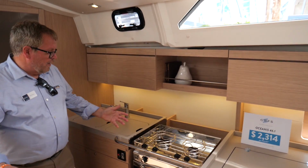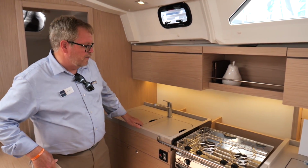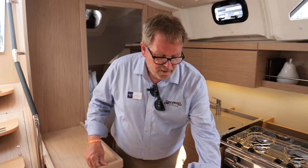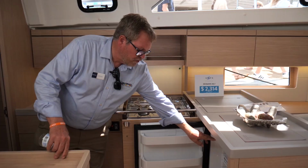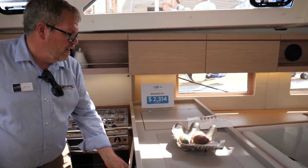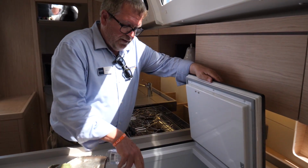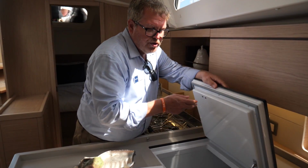Okay. We've got a U-shaped galley. You can support yourself and wedge yourself very easily in on both tacks. Double stainless steel sink, stove with a gimbal. You've got a front load refrigerator with a small ice freezer in the top and good storage in the door for condiments. And then you have a top load freezer right here with basket storage for organizing the cold storage inside.